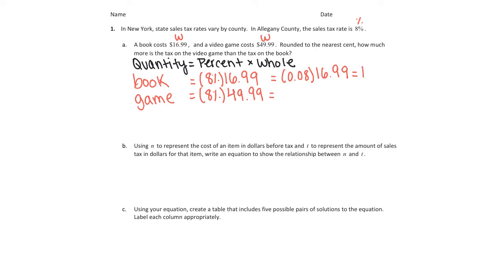All right, I got 1.3592. And now we're going to calculate the quantity of the game. Again, we're going to turn our 8% into a decimal, and that's going to be 0.08 times $49.99. Go ahead and calculate this with your calculator. All right, I got 3.9992.